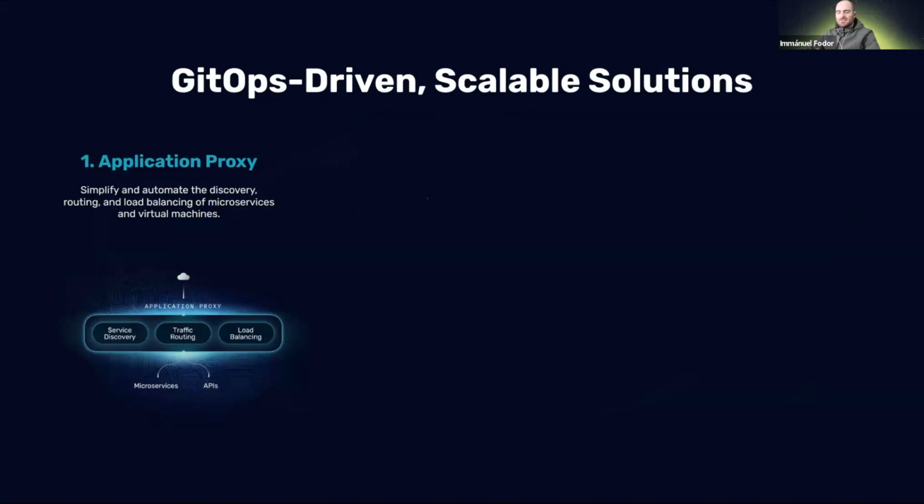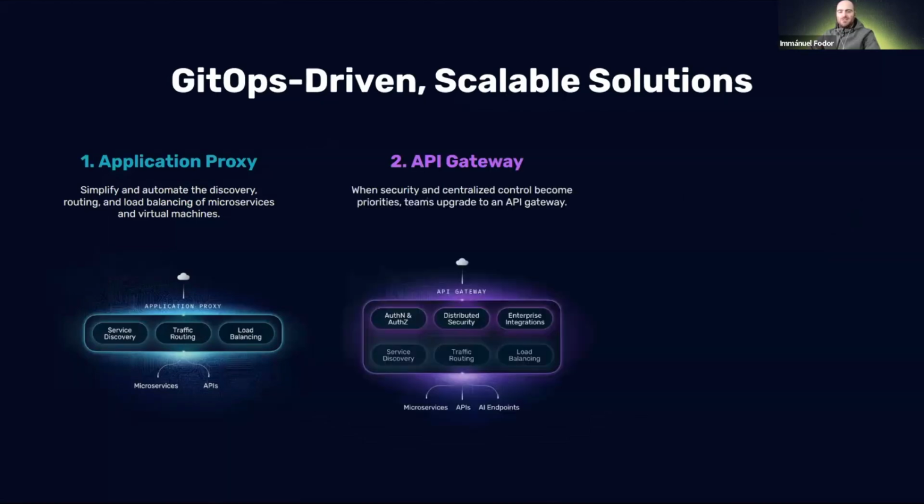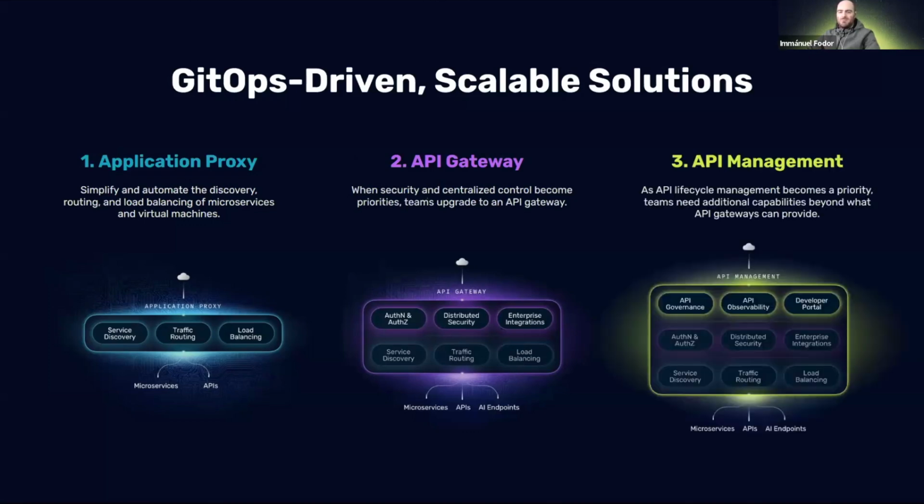As you start your journey with the application proxy, which is also capable of storing every configuration as code, with a simple Helm upgrade you can move up to the API Gateway solution as your needs evolve. We can grow with you if you want more security, more enterprise-level integrations, and so on. There is a way to grow. And if this is not enough, and you want even more API governance, API observability, or even a developer portal, you can do another simple Helm upgrade with a new license key, and you get API management. All of these are additive, not addictive, but additive.